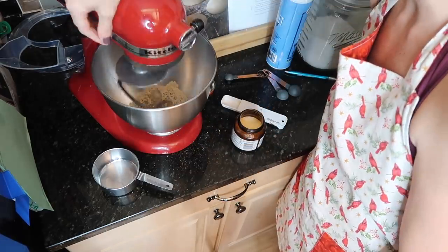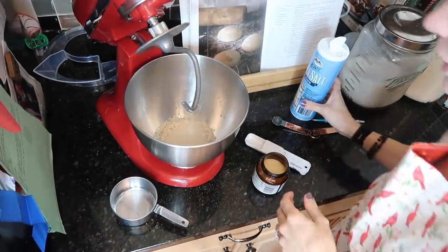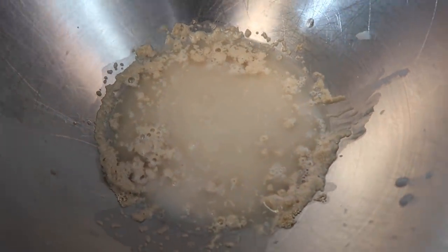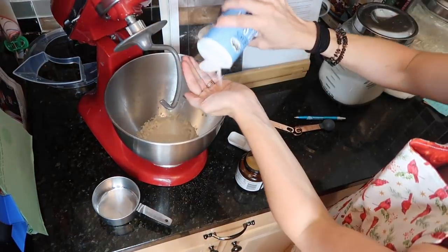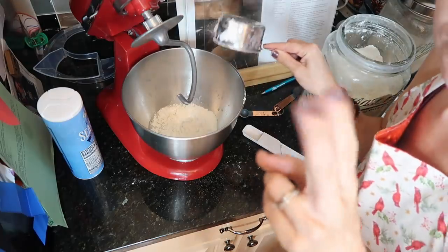I'm just gonna mix that. We're gonna let that proof for 5 minutes. Okay, you know what? I'm pretty sure we don't have to let this proof. Do we just proof to make sure that the yeast is alive? Because that looks alive and well. We put a ton of sugar in there. They're having a feast. So I'm just gonna go ahead and add the salt. 2 teaspoons of salt.